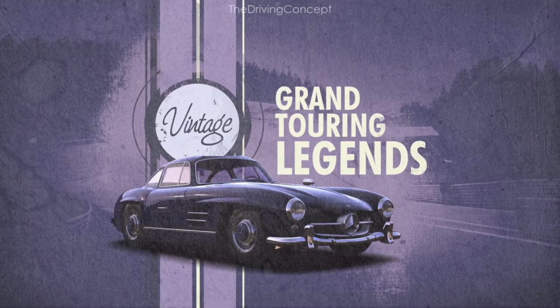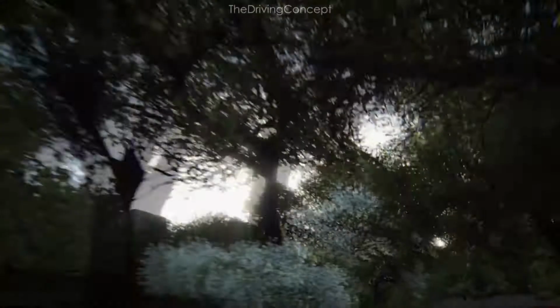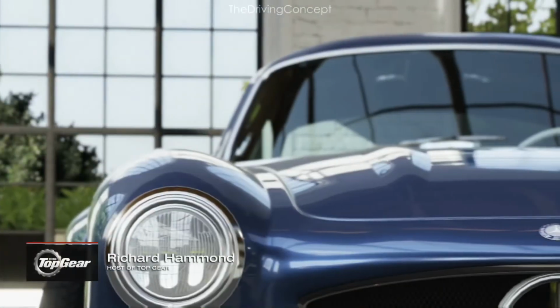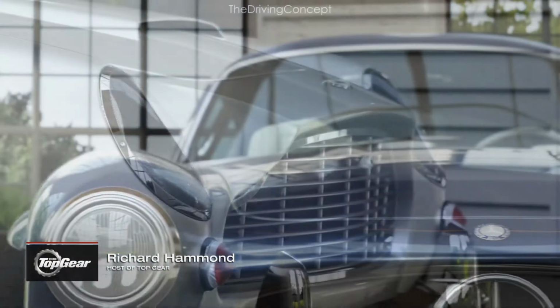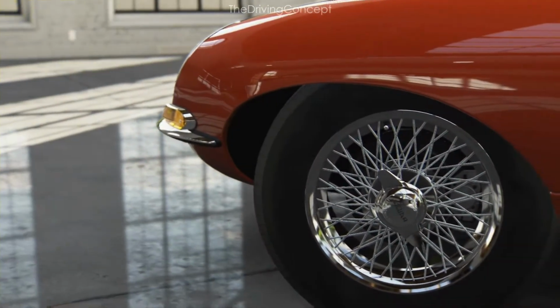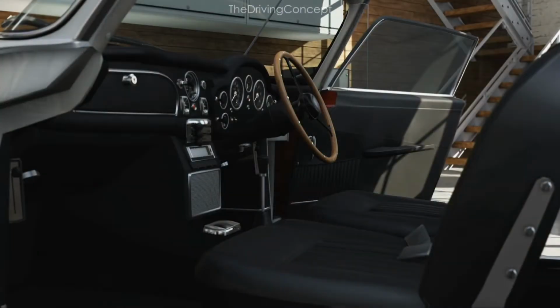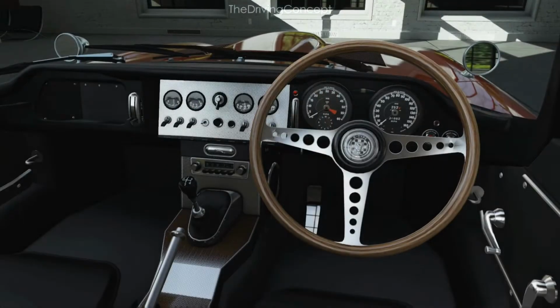GT this and GT that. Everything is a GT these days. Only they're not. GT, it stands for Grand Tourer, or it did. It described the kind of a car a man of means and with time on his hands could drive to wherever he wanted in the world, and always with an exceedingly attractive lady in the passenger seat. These are some of the very best.